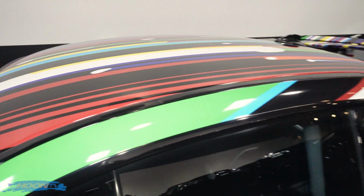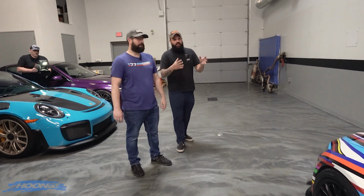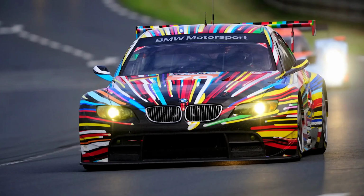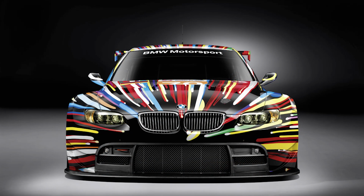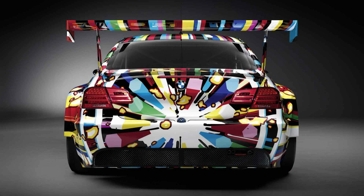And real quick, talk about this pattern for those who don't know. Yeah, so this is like a Jeff Koons art car. He did a lot of the livery design for BMW Motorsport. Not a lot of people know about it. I think it's really cool. It just kind of looks like it's coming out of the galaxy. It has an explosion at the end, Ludicrous black speed in the front. Yeah, like a ludicrous speed kind of look to it.